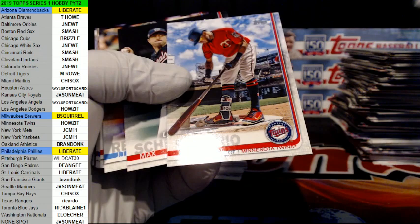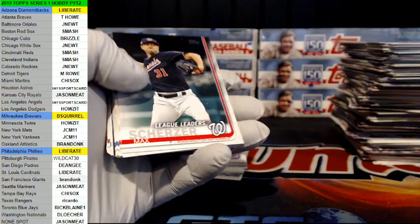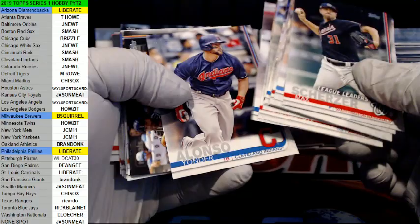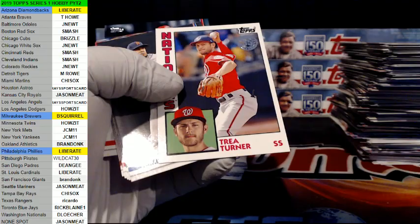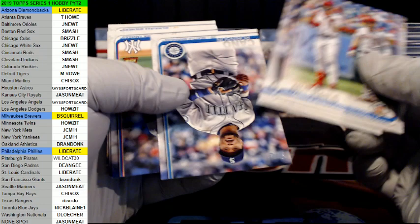Kind of feel like this should be a... Yep. Eddie Rosario for the Twins, photo variation. Trea Turner. We have a Mike Piazza. Left, right of Ohtani and an Astros guy. That's 537 of 2019. And that was box six.